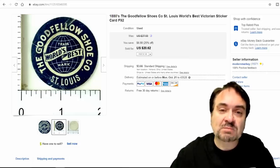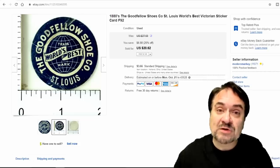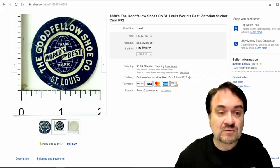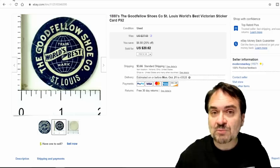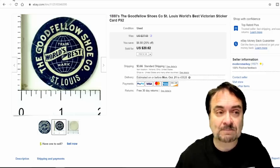Most of these items, most people would think is junk, not worth messing with, just wouldn't be worth listing because it's just a tiny piece of paper. Like this one here is less than 2 inches across. It's just a small little label advertising piece here. It did go for $20 to a person who bought two other ones. So to that one person, I sold $60 worth of items in three different things.